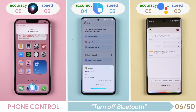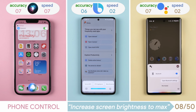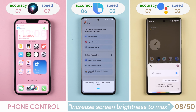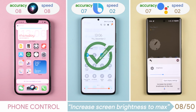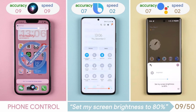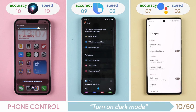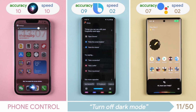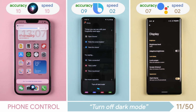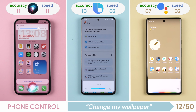Turn off Bluetooth. Turn on Bluetooth. Increase my screen brightness to the max. Set my screen brightness to 80%. Turn on dark mode. Turn off dark mode. Change my wallpaper.